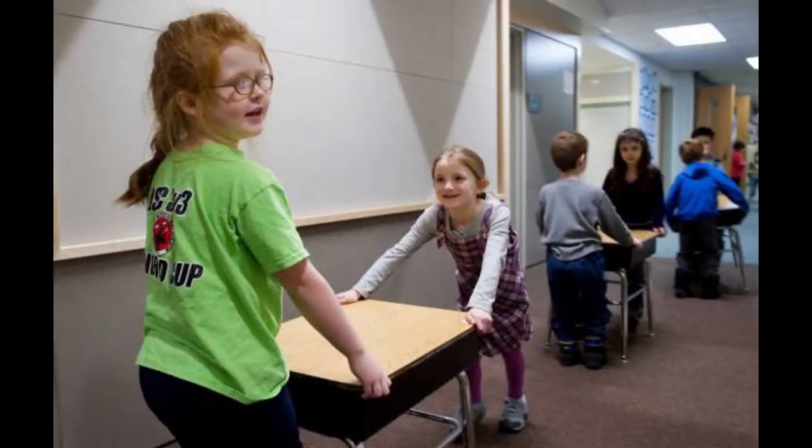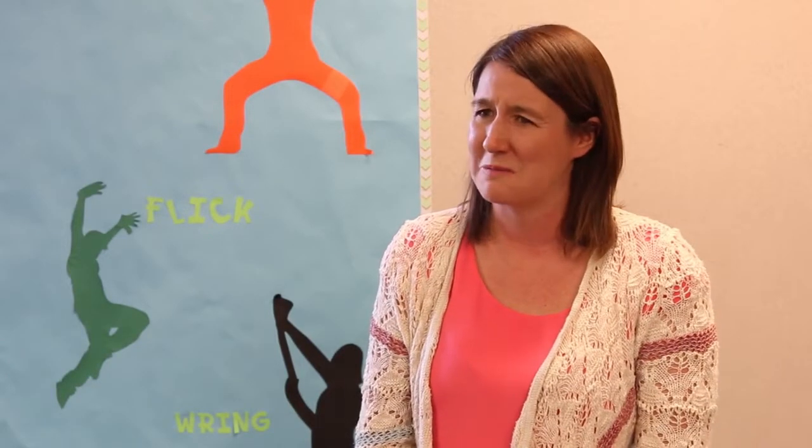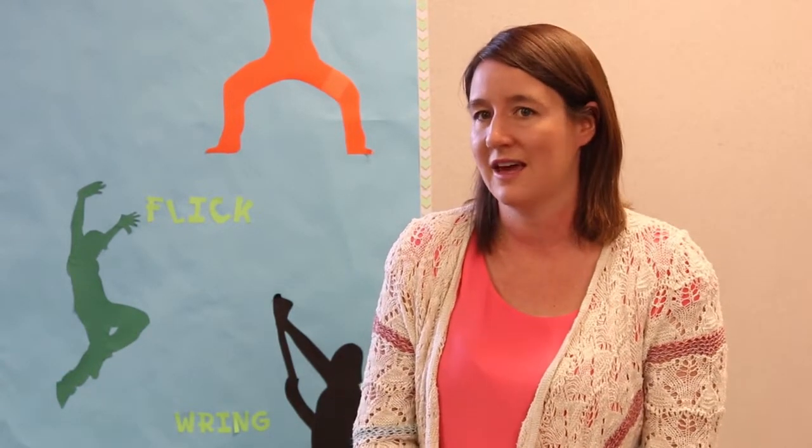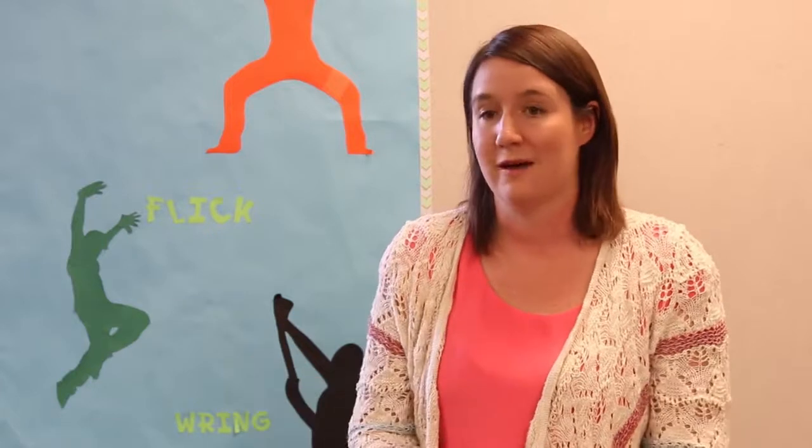Have a procedure for how students move their desks so that it's done the same way every time. On my first day of classes, and probably for the first month, we practice that procedure, we time it, we try to make it as fast as we can, and that includes putting their desks back as well.